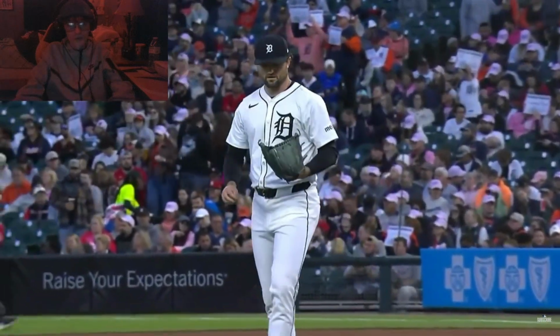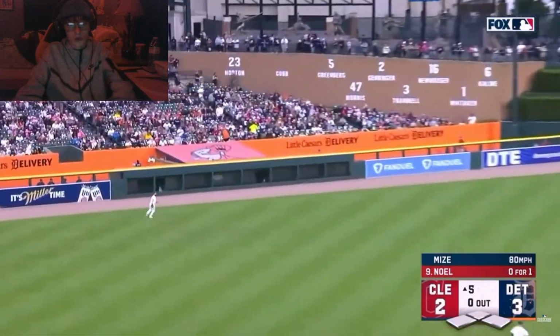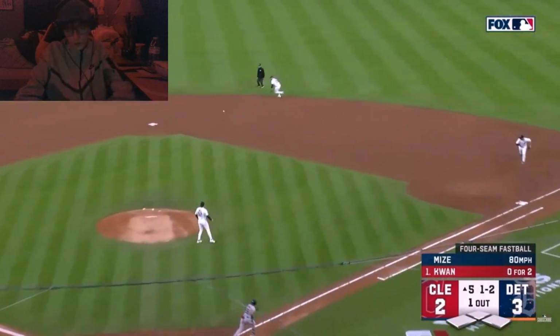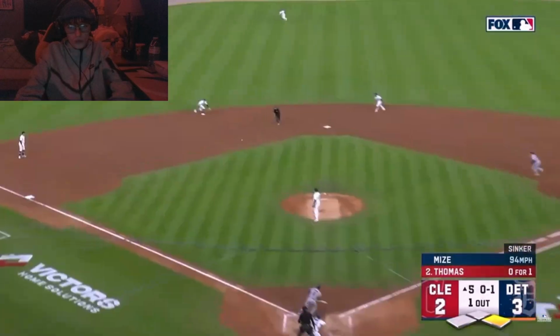They have been stymied for the most part by Casey Mize, the young right-hander. First pitch swing by John Kenzie Noel on a fly ball to left, and Riley Green makes the catch. The 1-2 is grounded up the middle towards second. Get through. Let's go, Kwan. It's a base hit for Steven Kwan, a bounding ball that gets on through for his fifth hit in the series.